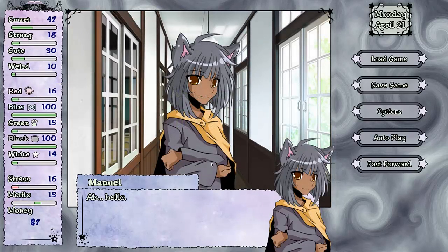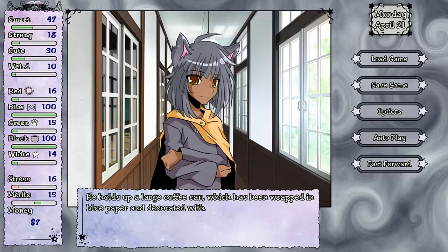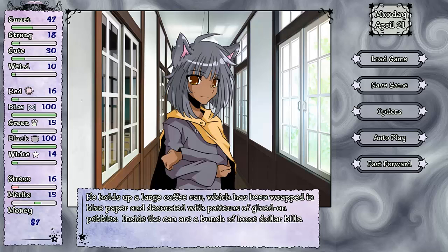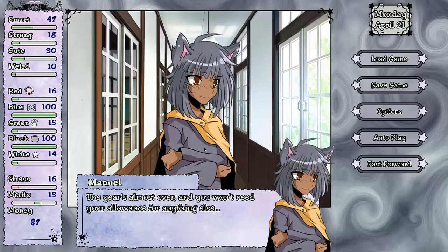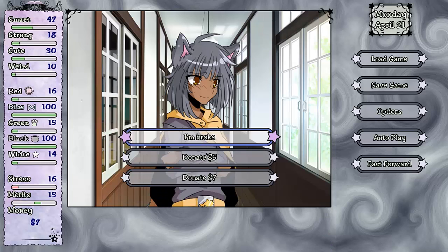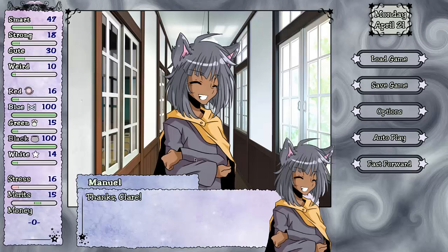Hello, I haven't seen this guy in half a year. He holds up a large coffee can, which has been wrapped in blue paper and decorated with patterns of glued on pebbles. Inside the can are a bunch of loose dollar bills. I'm collecting funds for the May Day Ball. Would you like to contribute? The year's almost over, and you won't need your allowances for anything else. Yep. You are totally right about that. I give him $7. Thanks, Claire.